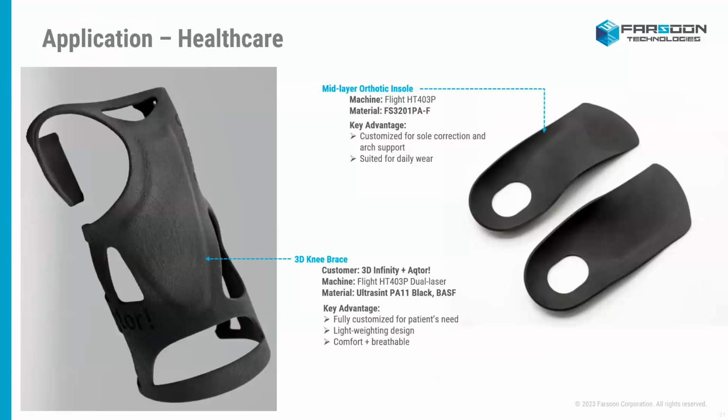And the last customer application I want to showcase is in healthcare with a mid-layer orthotic insole and knee brace. Customizability using SLS technology is a perfect fit for footwear, as I mentioned previously, especially with sole correction and arch support. Being able to scan a patient's foot and print a tailored insole is key. Using a strong but flexible material like 3201 allows the wearer to use this part on a daily basis without any sign of wear and tear or fear of the part breaking down in everyday use.